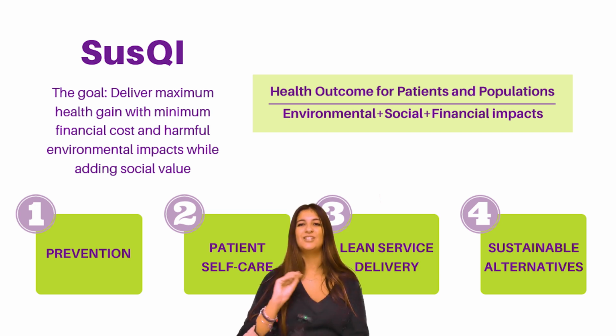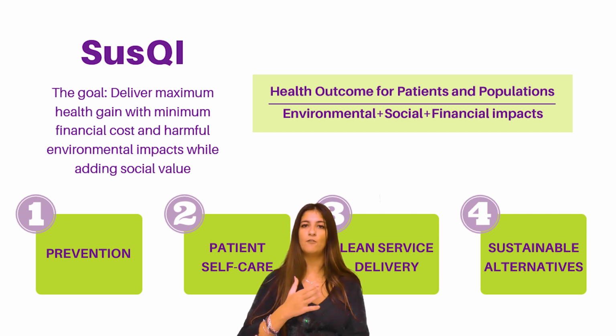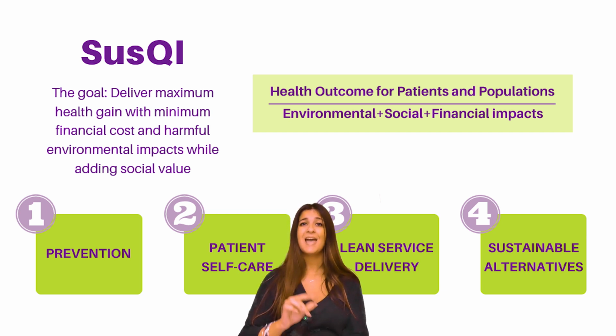Study. After implementing the changes, healthcare professionals collect and analyze data to assess the impact. Did the changes have the desired effect? What were the outcomes? Did they encounter any unexpected issues? For our hospital, this phase might involve tracking the volume of pharmaceutical waste generated in the test unit and evaluating whether it met the 20% reduction target.